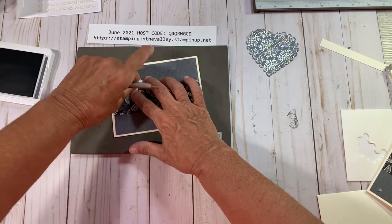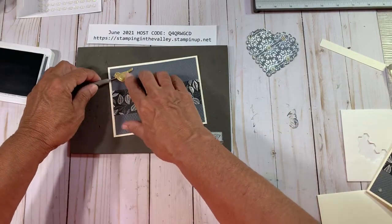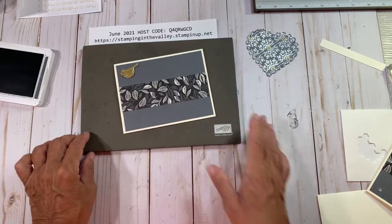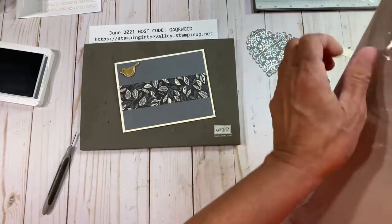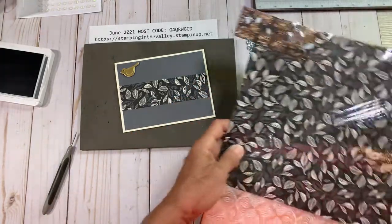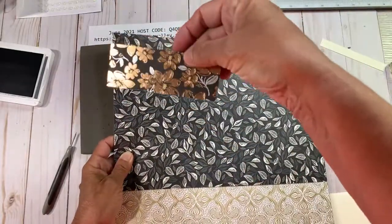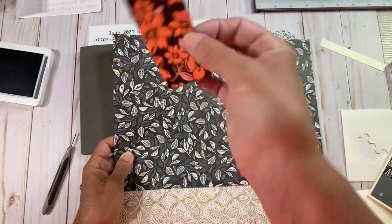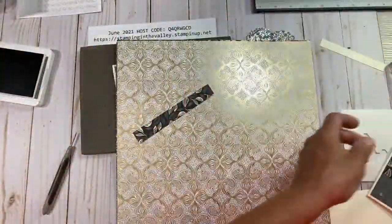Especially if you got a paper share from me, a lot of times that's a great way to stock up on almost every paper if you don't use a whole lot of DSP. Or if you want a sampling, it's great to get a paper share. Susan's right, this paper is elegant. And you've got both sides going on here. Look at that copper. Isn't that gorgeous? I need to order some copper foil. If you guys have copper foil, you will love using that paper. So each side coordinates with what's on the other side. Of course, I use this. I think that might be the card for tomorrow.